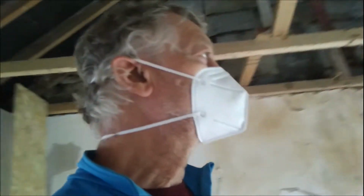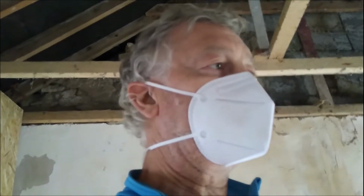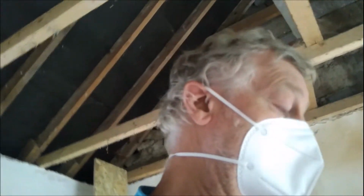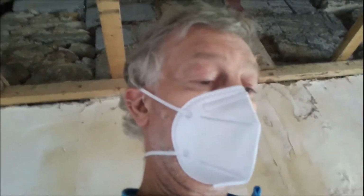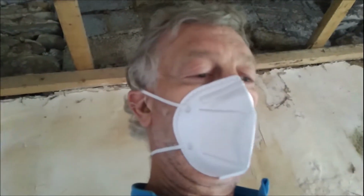And then I went to Madden's and I got 2 more pieces of OSB 3. They're currently in the kitchen. I'm not bringing them up here yet. In fact, I'm going to bring them up here cut to size. I'm not doing the hauling up here again. Not that I can anyway, because there's no way to put them through. So there's that done.